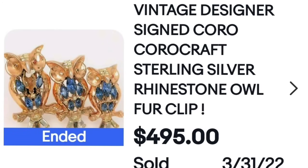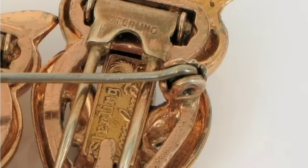Here is some Coro, and you're gonna see a Coro that I found after I finish showing you all of these. This one is a vintage designer signed Coro craft. Owls, animals again, animals, animals. This is another fur clip, sold for $495. You can see on the back here, this one is a sterling Coro. So again, that is probably what made this go up so high.